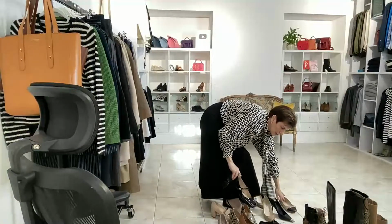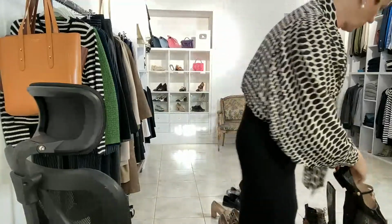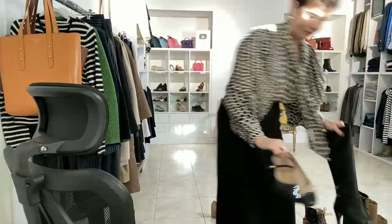So we have that, and we have the almond. So I'm going to show three different toes. Okay, this one is not flat, but we're looking at the toe. So this one is an almond toe. So it's in between a round toe and a pointed toe. And I think this one, you can wear with everything.